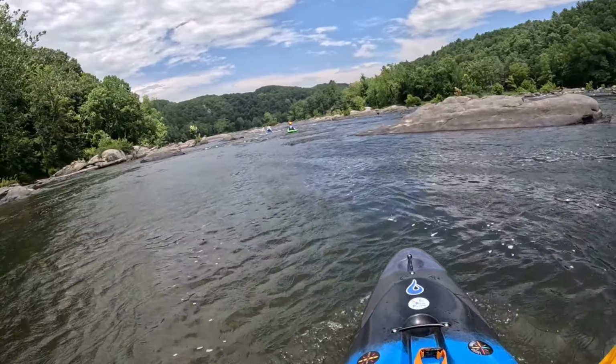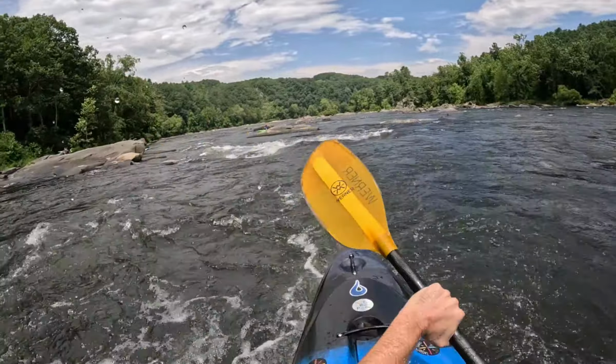So at this point we are entering the real rapid section of this stretch of river, if you will, and this is where we were going to see how Karen, how Keith, and how little Keith would handle this rapid water through here.